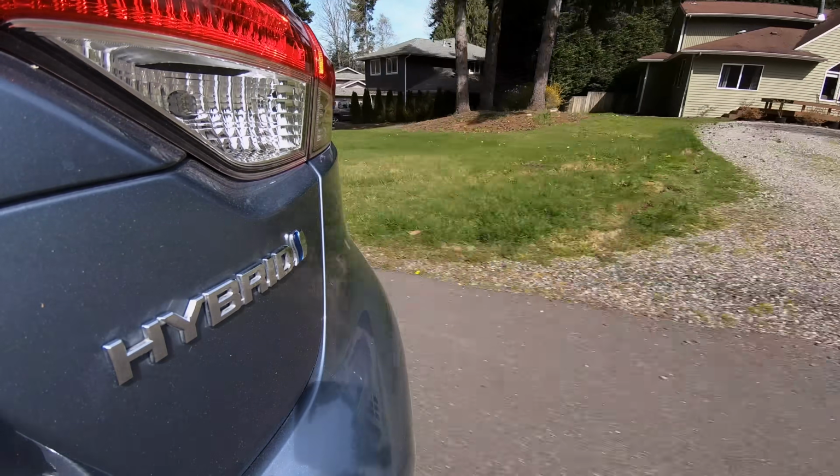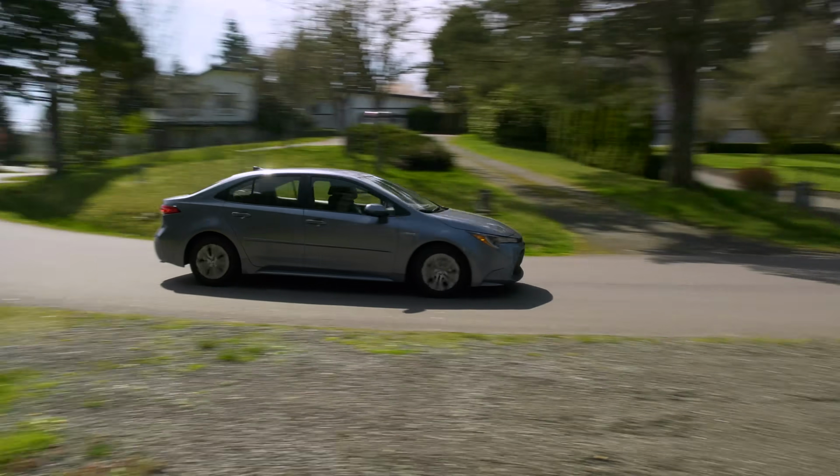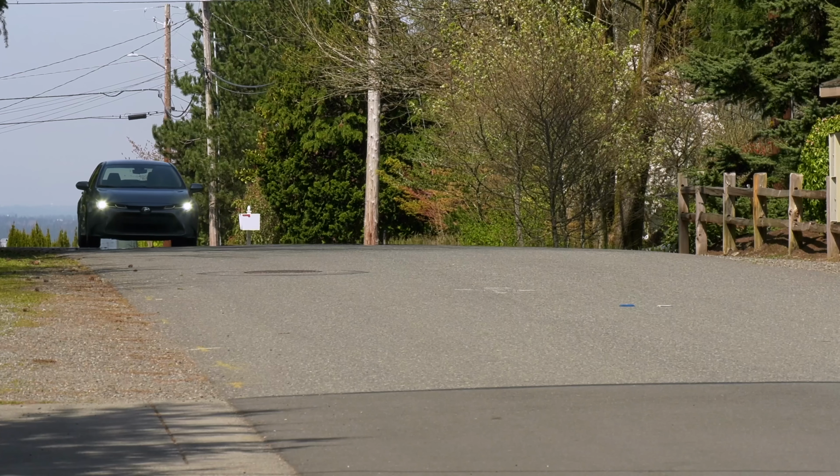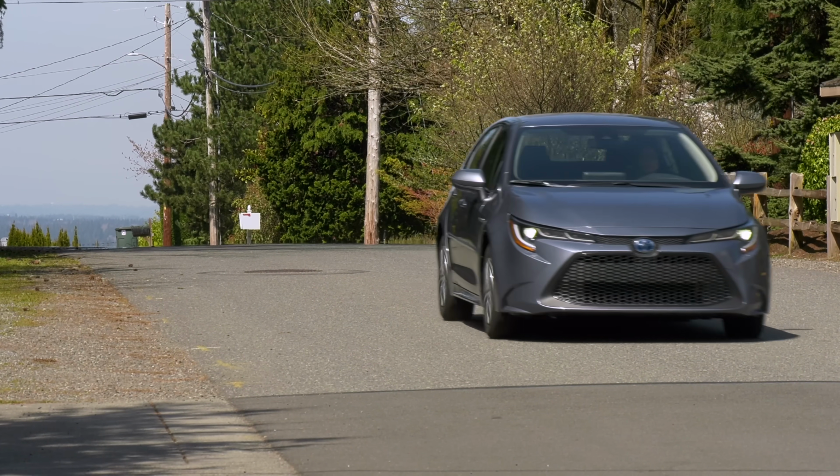For less than 25 grand, Corolla Hybrid offers up a legendary hybrid powertrain, all-around goodness, and a touch of design class. Here's hoping the latter rubs off on the next generation Prius.